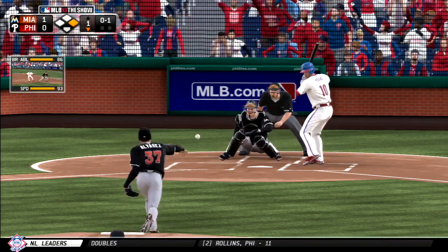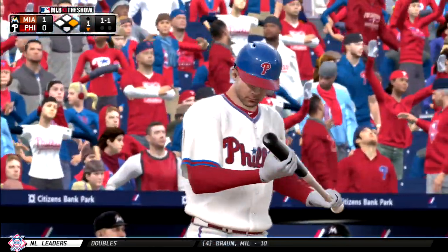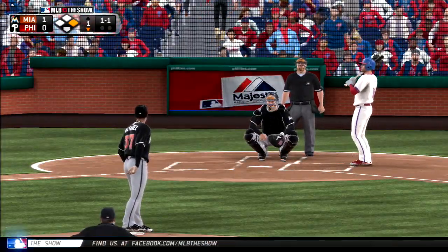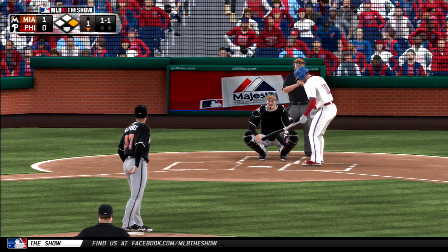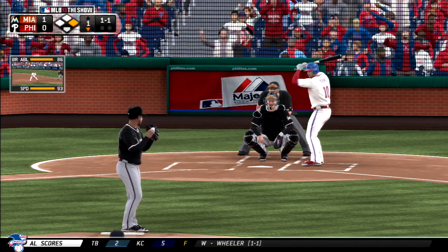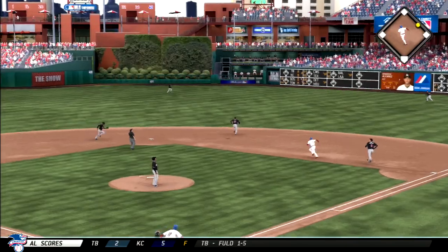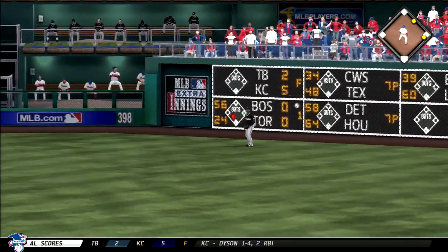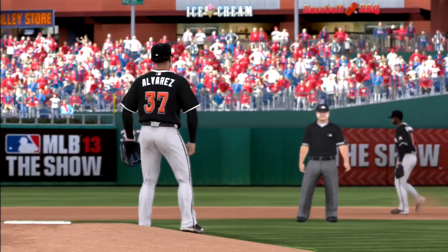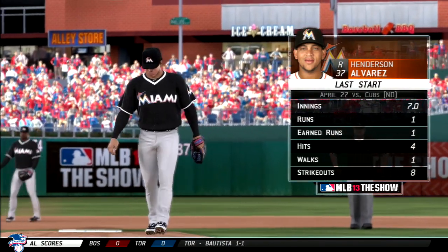From the belt, the pitch. Off the plate, one ball, one strike. Swing, and he takes the changeup the other way out toward right center. Bourne will settle under it to make the play for the first out as the runner will have to head back to first. There are the numbers from the last time out, and he took a no decision in that one despite allowing just one earned run.